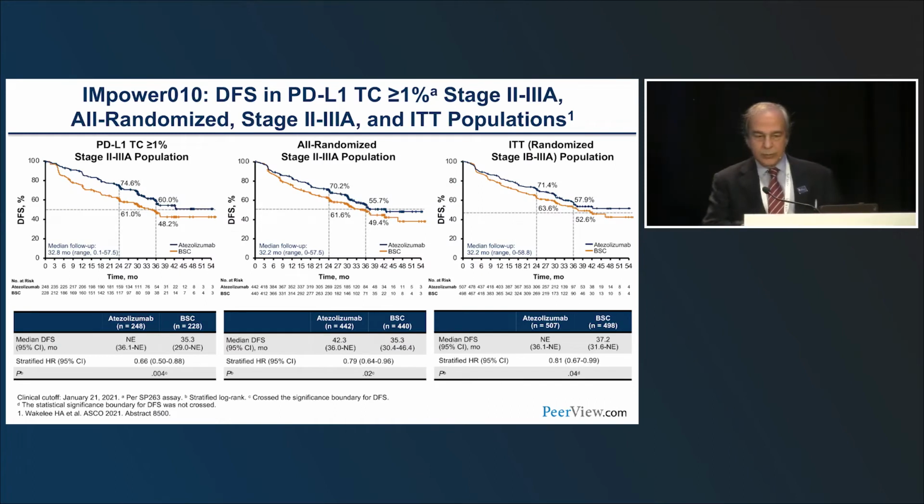Okay, so there was one interim analysis for DFS, and that was done. In the first interim analysis, there was a superior disease-free survival in the target population, which is stage 2 to 3A, expressing PD-L1 in 1% or more of the tumor cells. The median survival was not reached in the atezo arm and was 35 months in the best supportive care arm. The hazard ratio was 0.66, and the p-value was 0.004. As you can see here, there's almost a 12-point separation at 3 years in DFS.